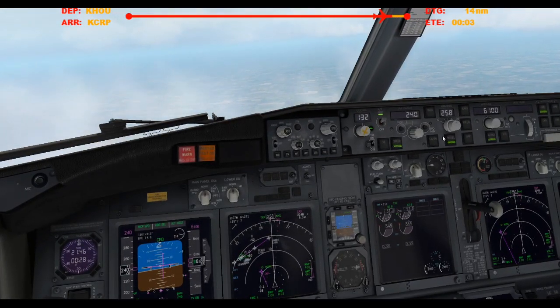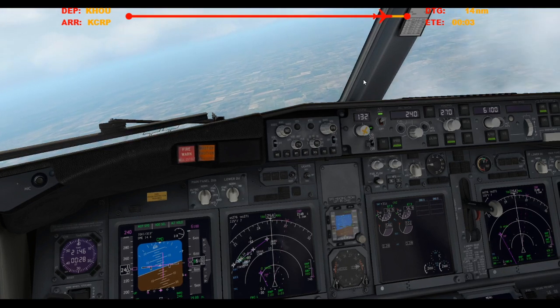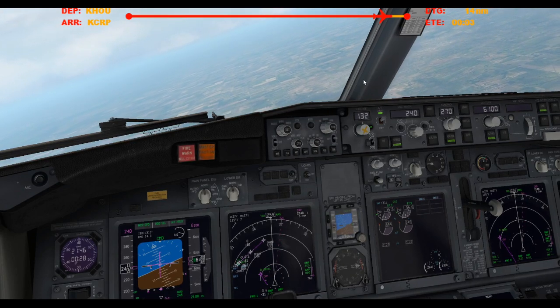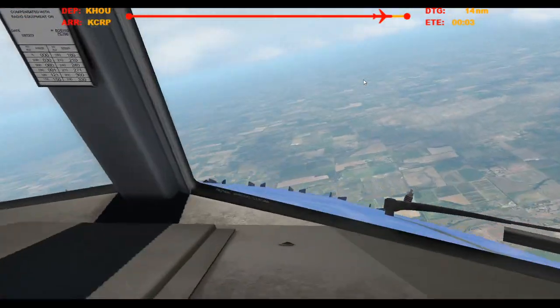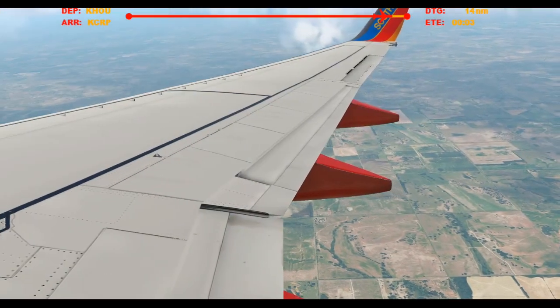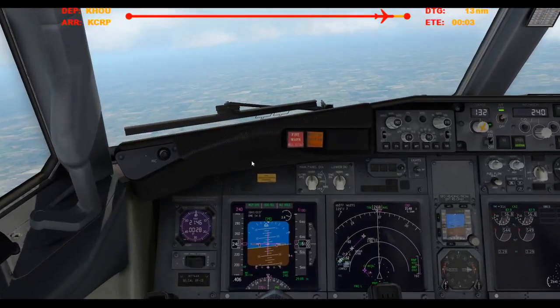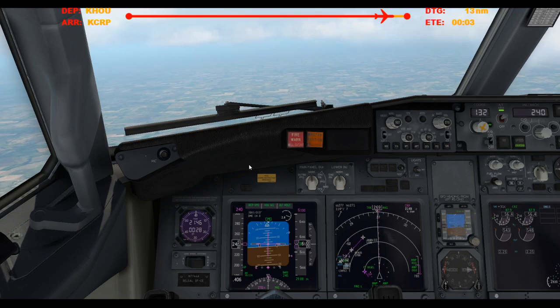Right 270, Southwest 1844. November 1 Tango's here, turn left 260. Setting 260, November 1 Tango's here. 360. Oh, that's right, 360, 1 Tango's here. Southwest 1844, turn our direction, descend to maintain 4,000. Maintain 4,000, Southwest 1844.